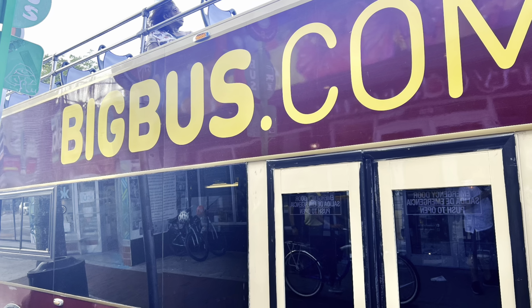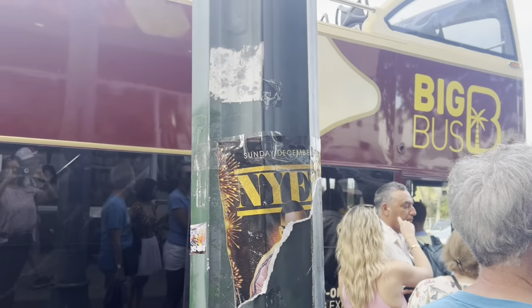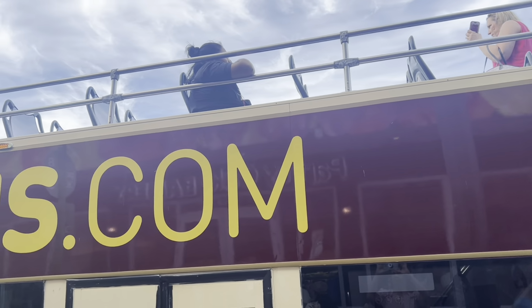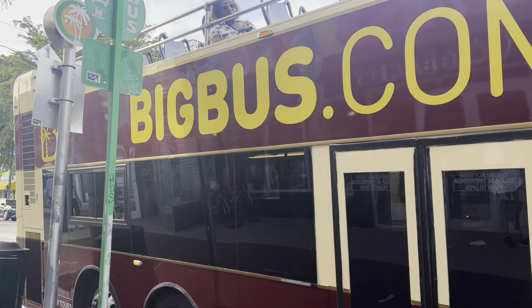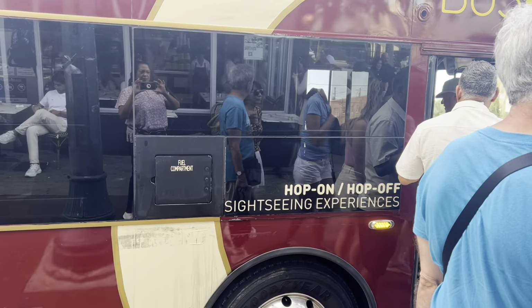At the end of the block, I decided to jump on this bigbus.com and take a tour of the neighborhood. But surprisingly, I was taken farther down into the Miami area and discovered a few other fun areas. So come on, let's leave Little Havana and see what else there is to discover.